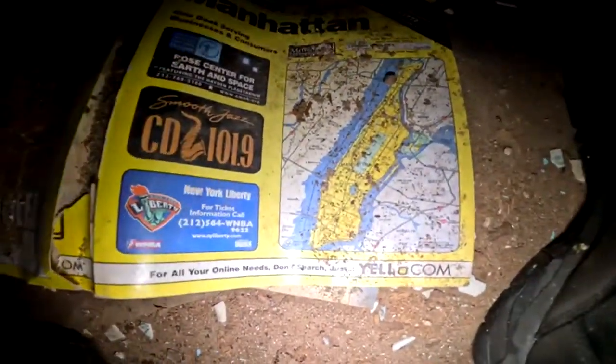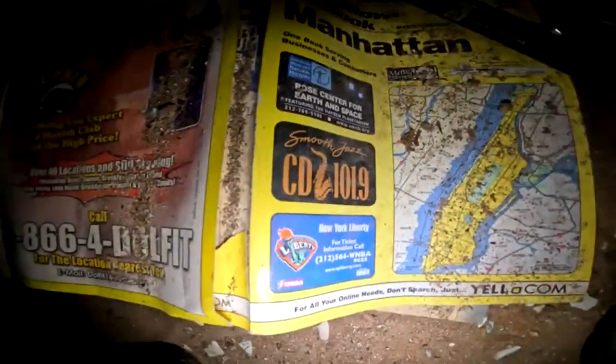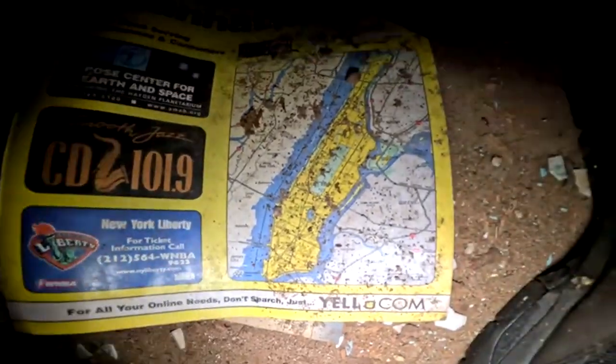Okay, here it is. Got the old switches. There's a furnace shut off. Not sure what that's for. Oh, that looks like a toilet thing. Okay, here we go. Down the creepy basement. That's a phone book from. Not sure what the date is on there. Can't see what it is.